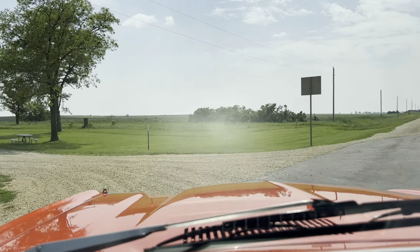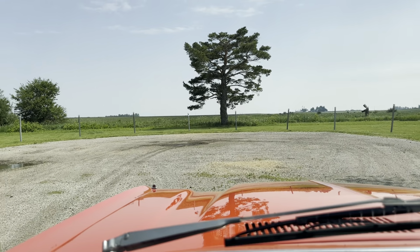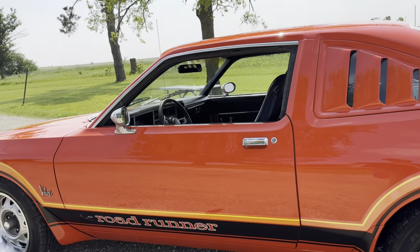Get out here and I'll do a little walk around. We'll head back to town. That air feels good today. Nice day out, beautiful Friday here in Iowa.